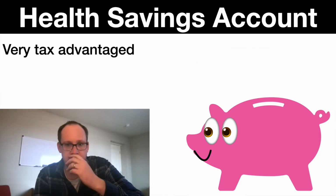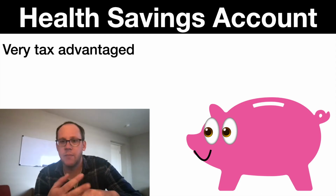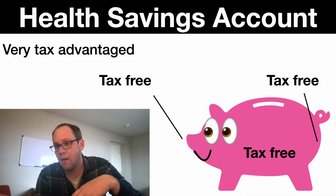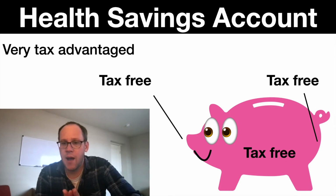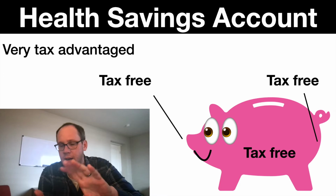An HSA is very tax advantaged. It's often called triple tax advantaged because the money can go in tax-free. That is, you can take a deduction when you put money into the account. The money grows inside of the account tax-free. And if you take the money out for a qualified medical expense, it's tax-free on the back end as well. So it is not only possible, but it is designed for you to contribute money that is never taxed. It's not taxed on the way in, it's not taxed while inside, and it's not taxed on the way out.